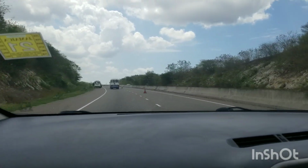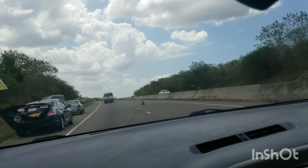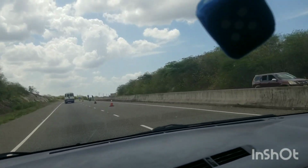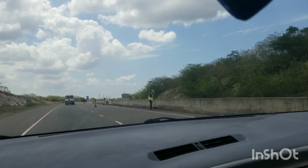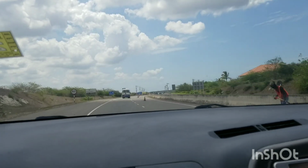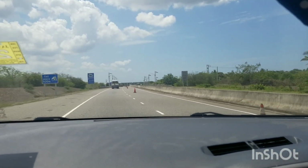Or they might fix up something. We don't know. Yes, they're fixing the road. So we assumed wrong. Oh, they're cleaning the road. We're heading down to our first toll.